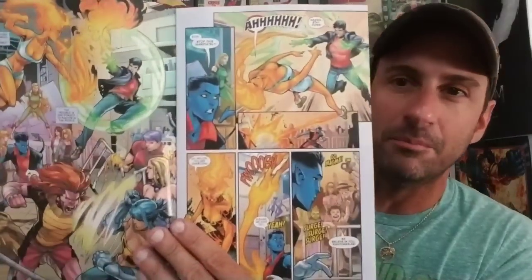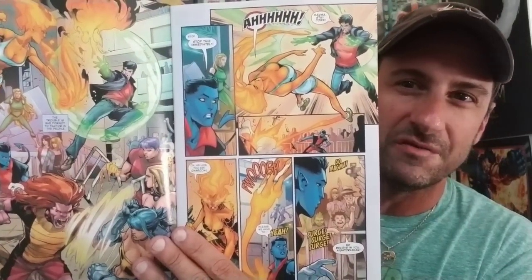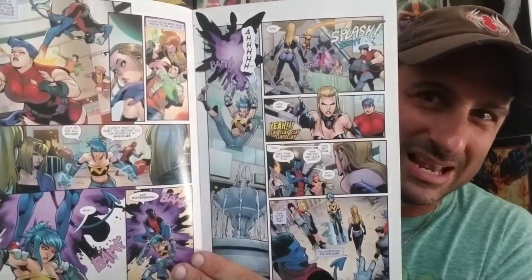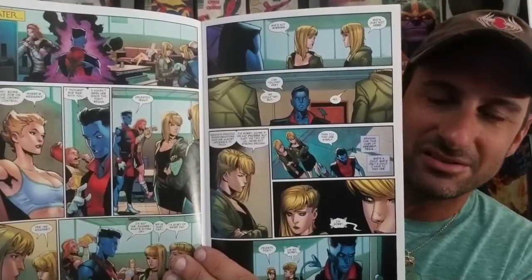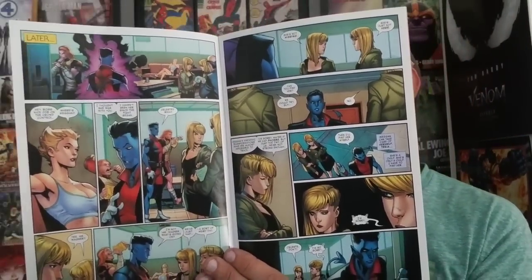I love the artwork in the book. I think it's very colorful. It's very vibrant. And I find the story fun for me. But out of all these Age of X-Men books, this is the only one that I'm reading because I just want to see the conclusion and what happens with this whole story and whatnot. So, yeah, there's some more artwork there. So, yep, that is the Amazing Nightcrawler issue 4. Love the facial expression there.